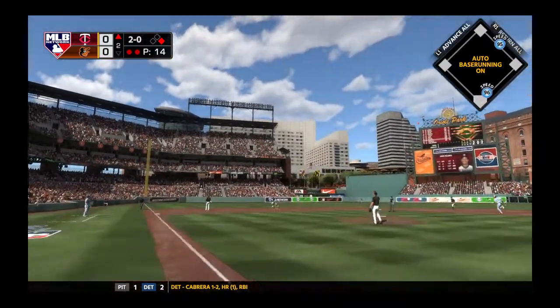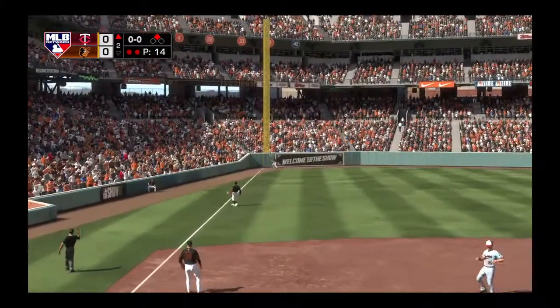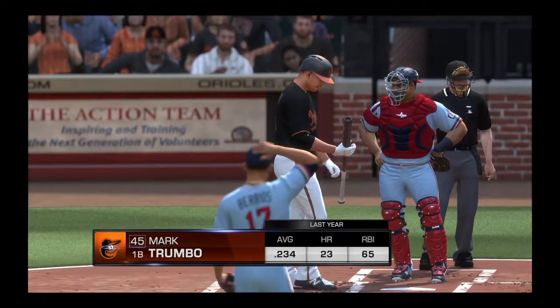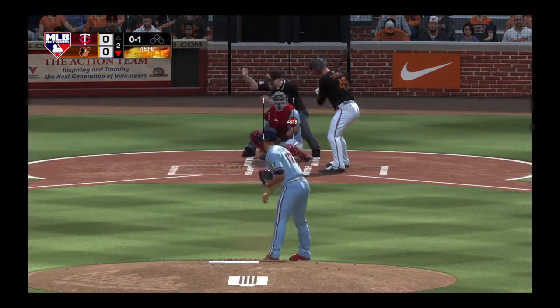Lifted the other way down the left field line. Mancini on the move. He makes the catch. What a play on the run to end the inning. 1 left for Minnesota. So coming to the plate, Mark Trumbo set to lead off the home half of the second.